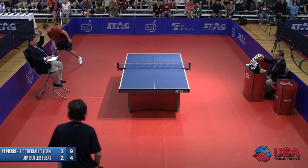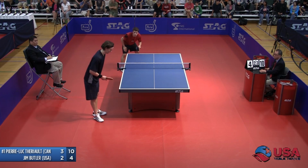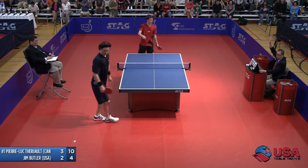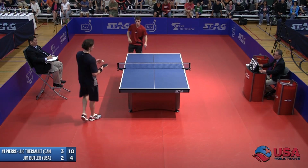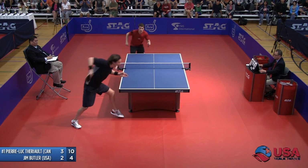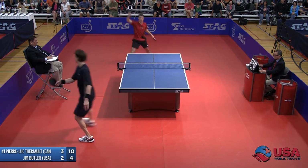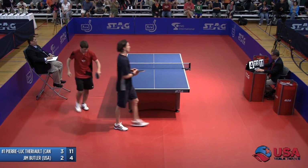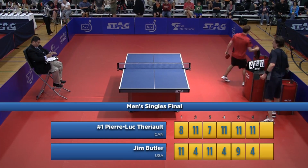Too high. Theriault, big forehand, gets Theriault a whole bunch of match points. First one coming up. Net serve. Good blocks there by Jim Butler, but the last forehand down the line by Theriault. A great win, up 4-2. Theriault finds a way to power his way through to victory here in 6 games.